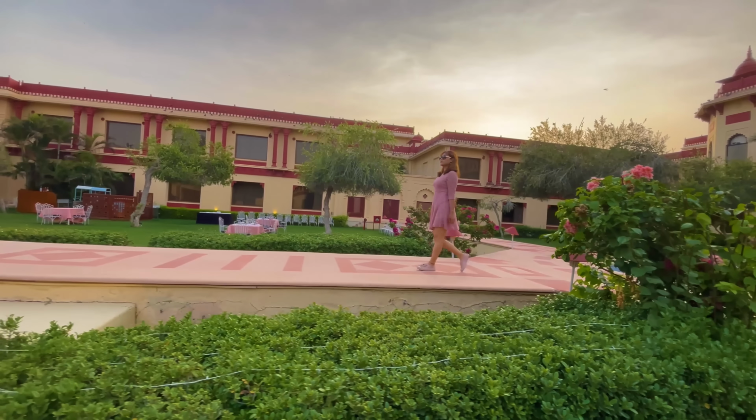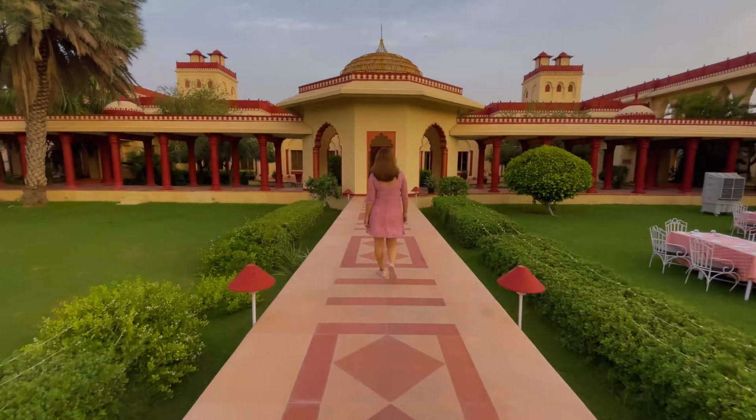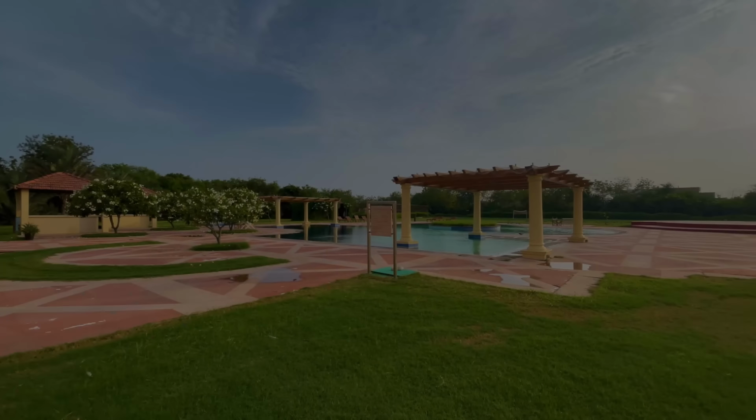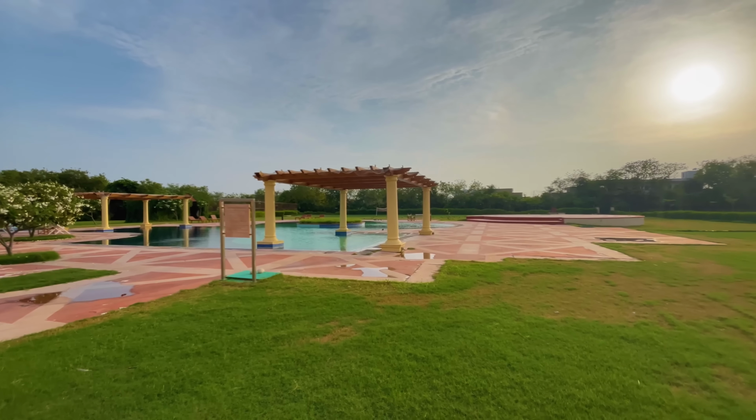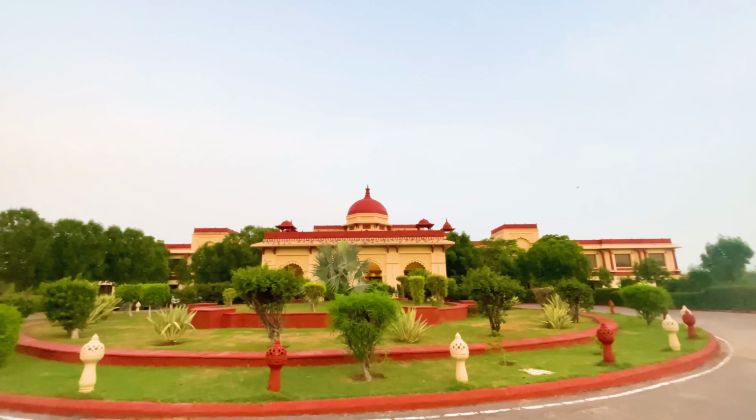Stretching across 28 acres, the Ummed Jodhpur Palace Resort is no less than a real palace, with beautiful traditional architecture and a palace-style courtyard, making it a perfect blend of the architectural heritage of Marwar in the 21st century.